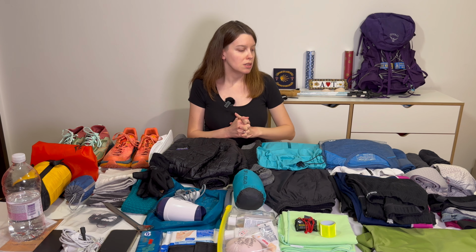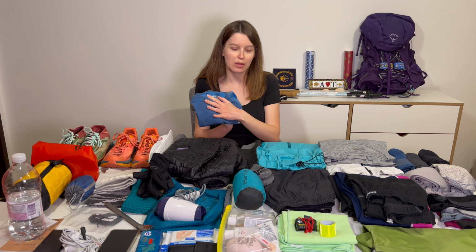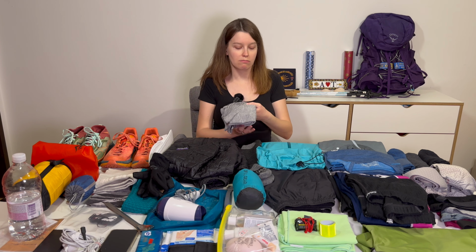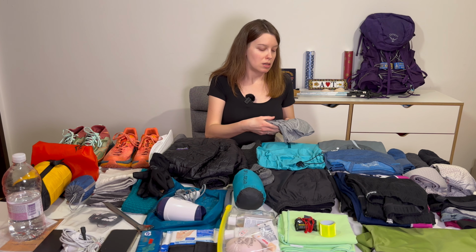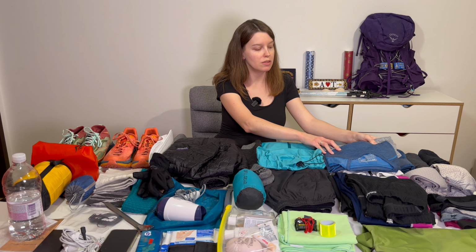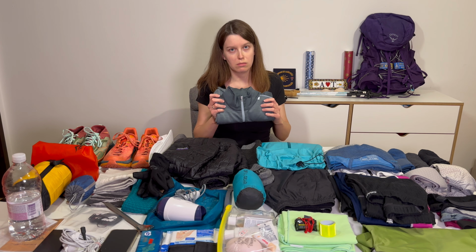Okay, the next, I took a long sleeve shirt made of merino wool, Icebreaker, to sleep in. Then I had this lightweight Patagonia long sleeve shirt. It's nice also in the summer because it has a sun protection factor 50. Most of the time during our Camino I was wearing this merino long sleeve shirt.